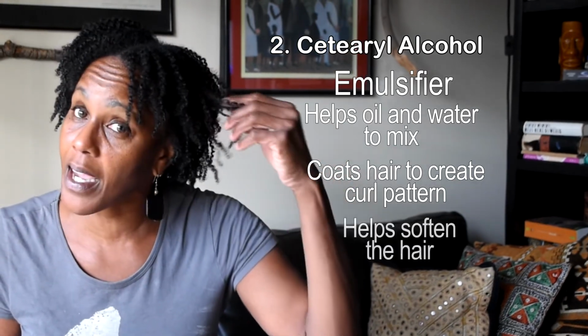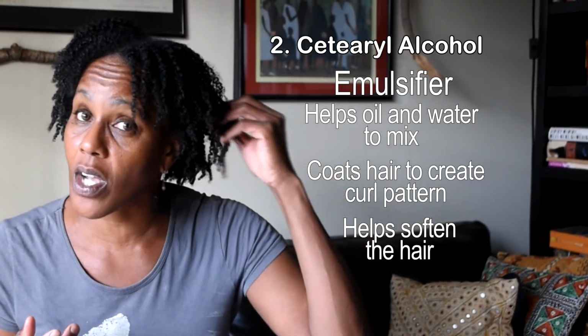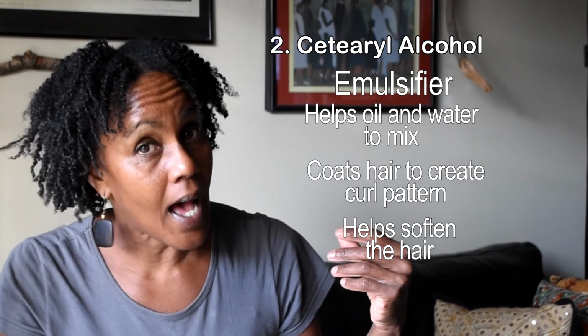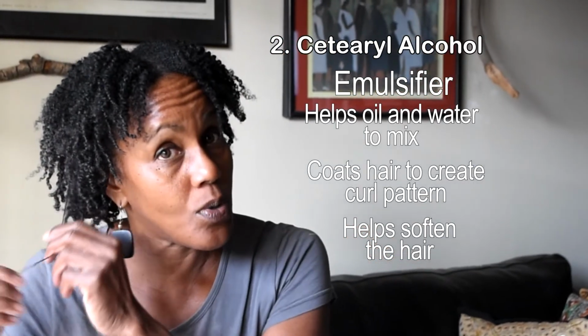So just like my hair here, this is what's going on. The products that I use allowed my hair to create this curl pattern, and you feel a little bit of a film on your hair, and that's a result of these fatty alcohols that are in our hair products.